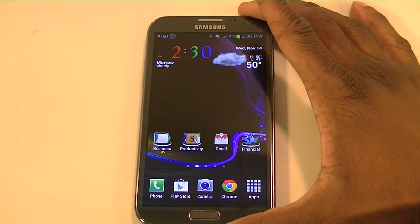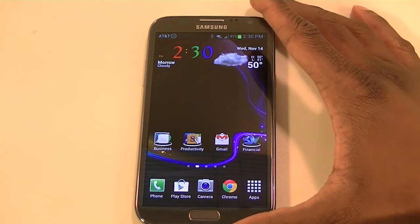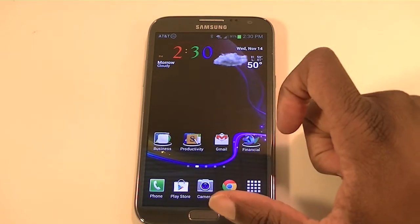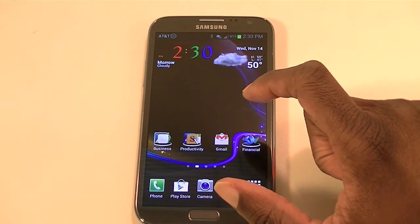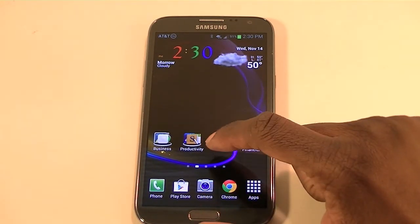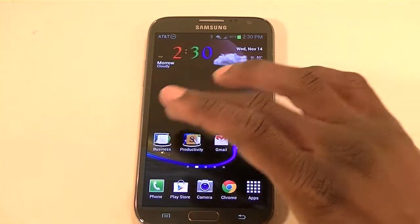One of my favorite things about the Note 2 are the new folders. Before, in previous versions of TouchWiz, it was just like a square, boring looking folder, and I just didn't like the look of it. But I like the look of the folders, and the transitions of them are really neat.